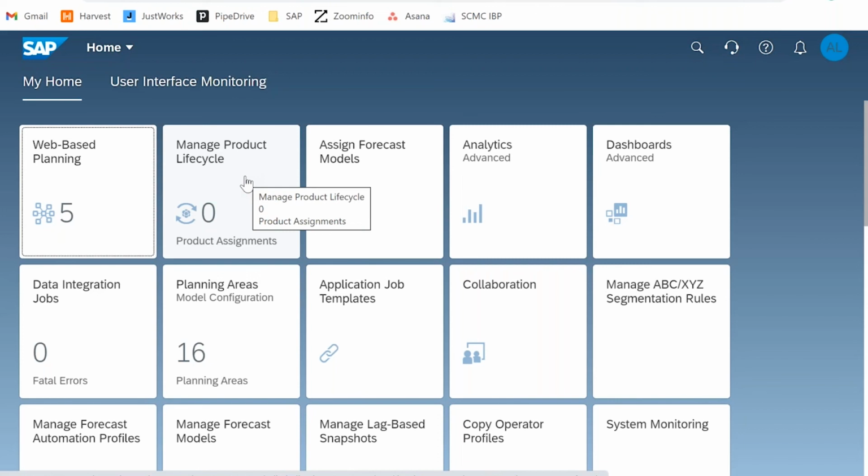So if you're introducing new products, you need to model it after a previous product, you would set all that up here in your web view right in this tile. There's something called web-based planning, which we're actually seeing a pretty big uptick in for clients that have external partners that they collaborate on for their demand.